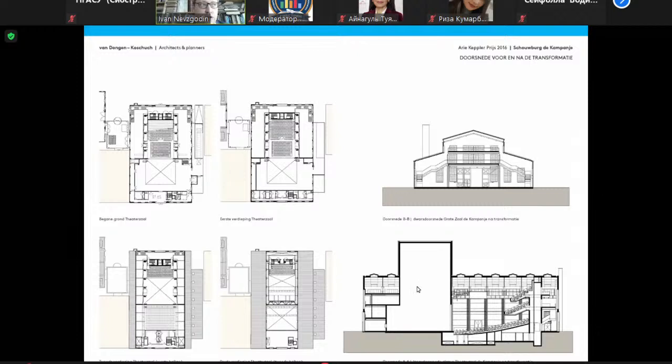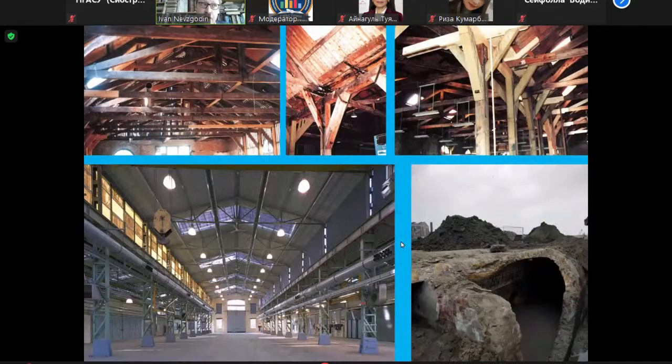In Russian it would be театральная башня, where they put the decor. The preservation committee was really very much against this addition, but finally they convinced the preservation committee that it's possible to do this.